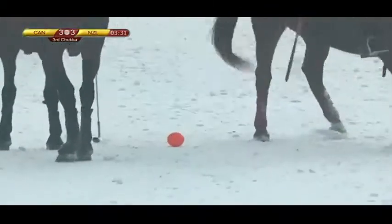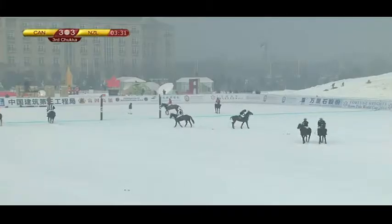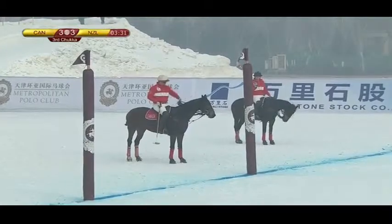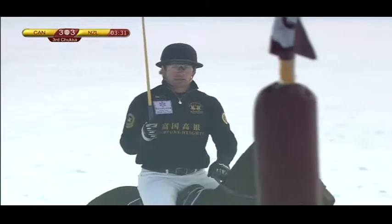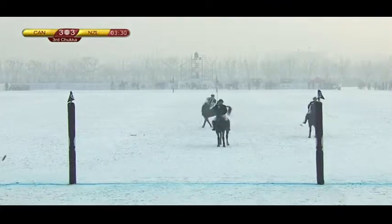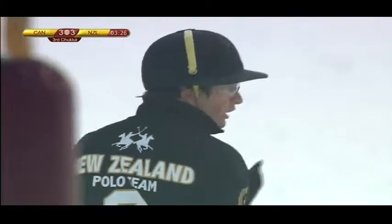It'll be New Zealand. Now, in normal circumstances, you'd say they're a 99% chance of getting this. But once the pressure is on, in this situation, you just never know. So it'll be Captain Hopkinson taking it for New Zealand, hits it cleanly. And as I said, he puts his head down in disgust. He has missed it.